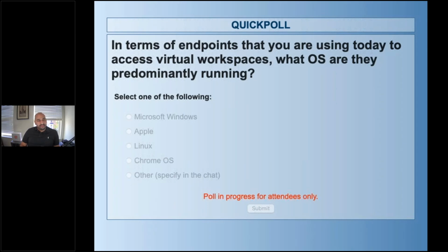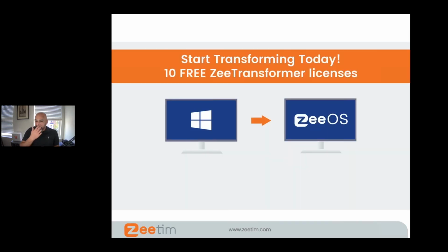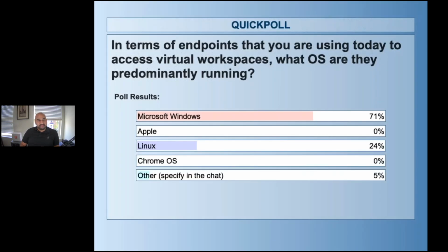All right, Omar, before I share it, can you guess the two top ones? Yeah. Definitely Windows at the top, but the second, maybe there are some guys here with Linux. Yep. Okay. Yeah, that's pretty standard. That's pretty much what we see when we're talking to customers and prospects.